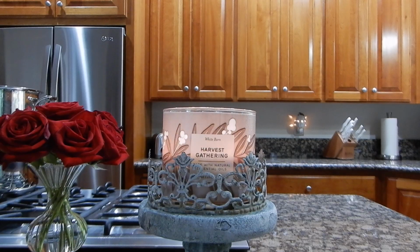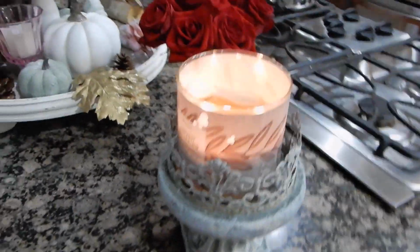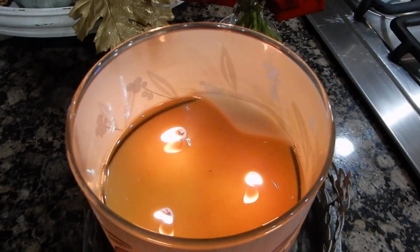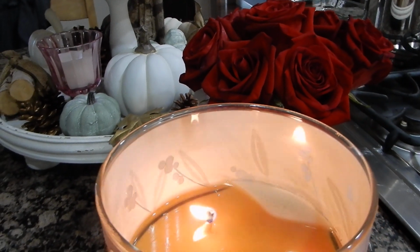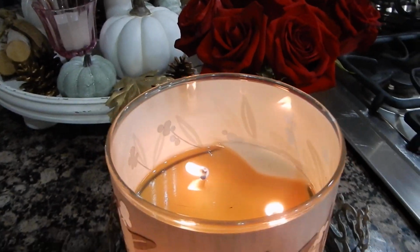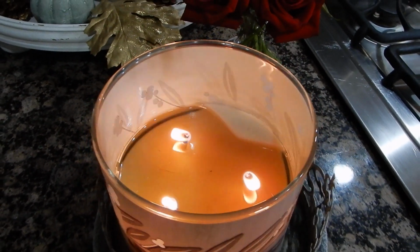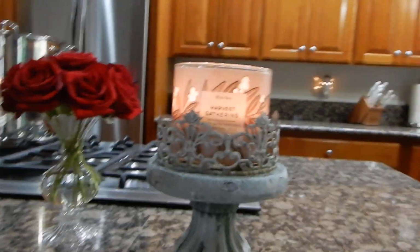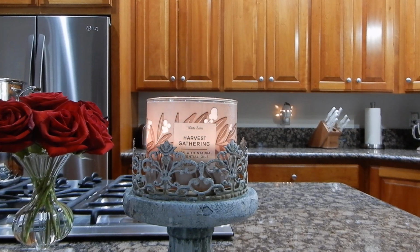So I'm going to lift you up and take you just over the candle here for a second. I have had this lit now for an hour. You can see it's struggling to pull out, and you can see how tiny those wicks are. I have not trimmed these wicks at all. These are those huge Bath and Body Works tree stump style wicks that, for me, I always struggle with.